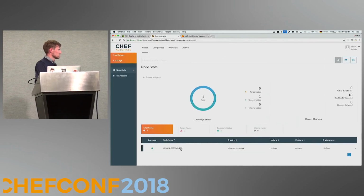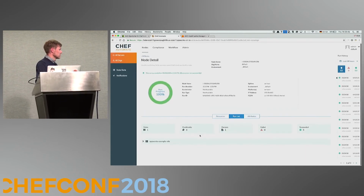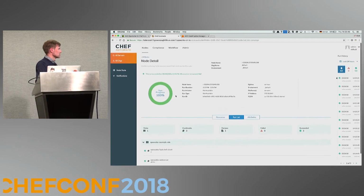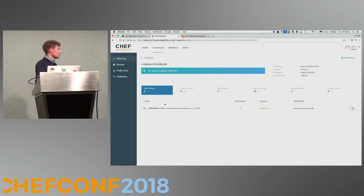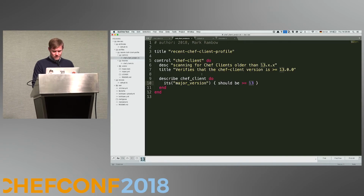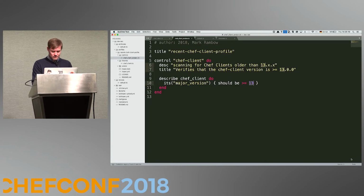That's running every minute, and it has a run list where I have the audit cookbook and a web server on it. This looks all good. And if I go to compliance, I'm compliant, which is awesome. And now my DevSec people say, hey, 13 is not a thing anymore. Let's make the rules a bit tighter. That's pretty easy. Just search for 13 and then change that to 14.